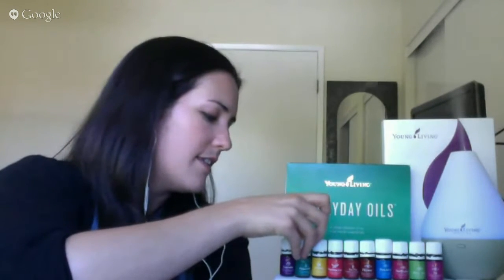And then you're going to fill the rest with just regular water. And I'm going to use this little dropper bottle here to get it into the teeny tiny little bottle here.